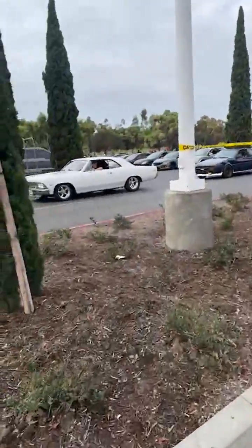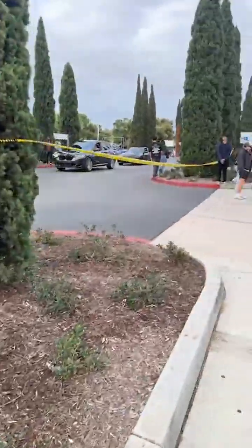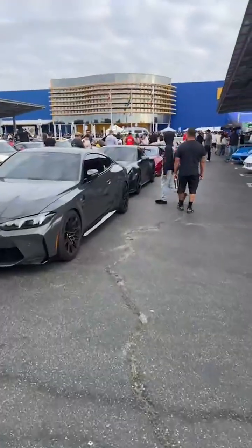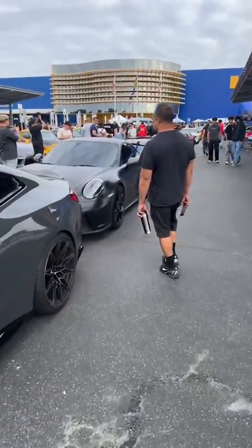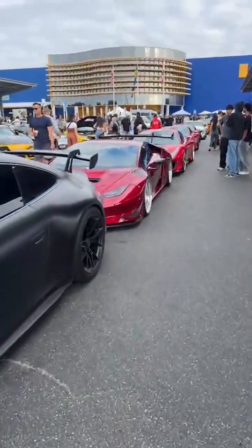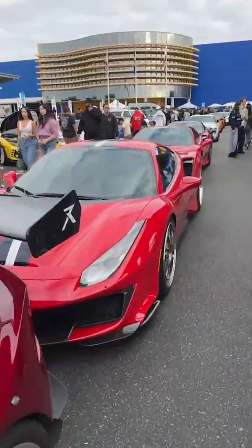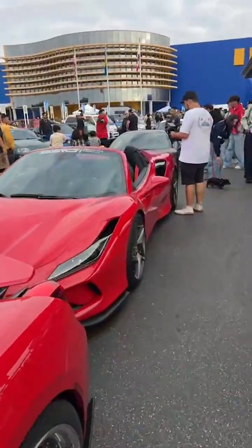Look at that. This is crazy, guys. It's just crazy. Look at this. Sick. So look how close. And guys, where do you see this? Where in the world do you see such an ensemble? Except for here in Southern California. Absolutely bananas. Crazy.